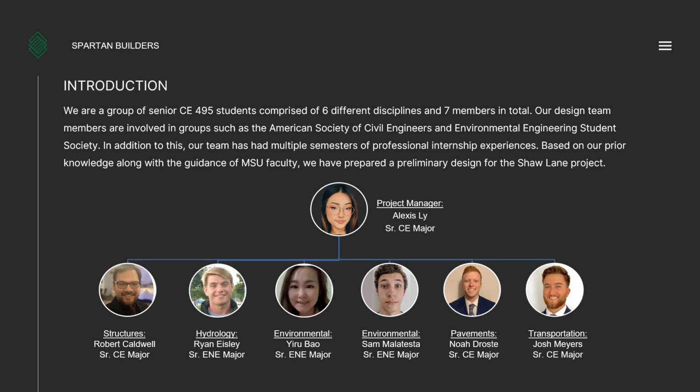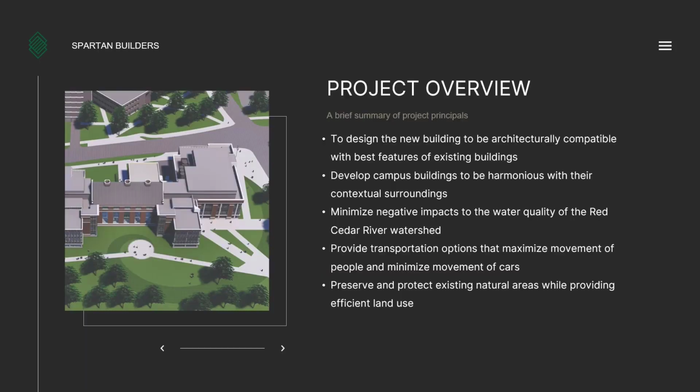Our design team members are involved in groups such as the American Society of Civil Engineers and Environmental Engineering Student Society. In addition to this, our team has had multiple semesters of professional internship experiences. Based on our prior knowledge, along with the guidance of MSU faculty, we have prepared a preliminary design for the Shaw Lane project.